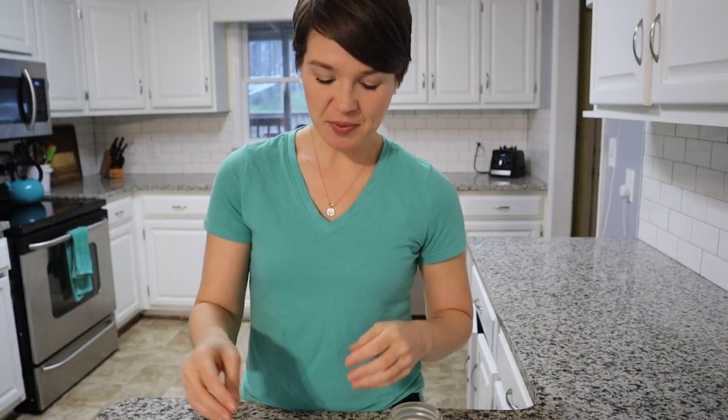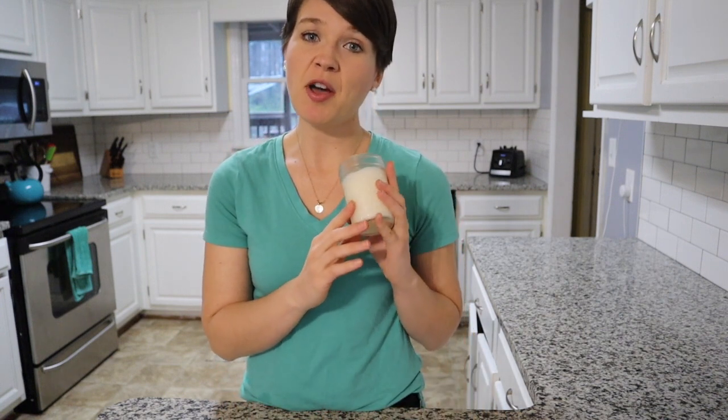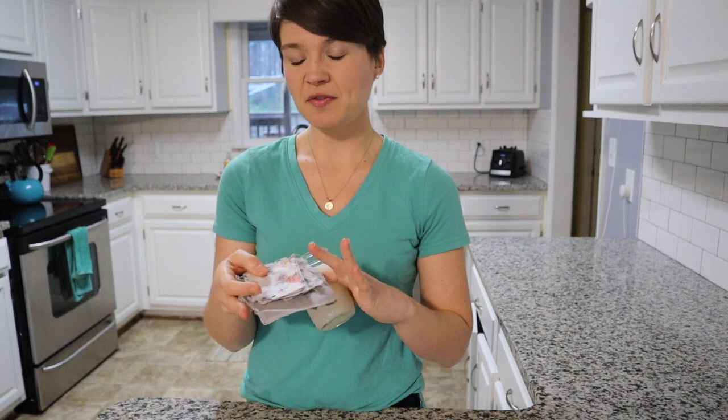The next thing that I've switched out is my makeup remover cloth. So usually I buy the round cotton cloths or the cotton pads to use with my makeup, and also the plastic bottle of makeup remover. So I've switched out the makeup remover for coconut oil, and it works just as well as anything else that I've tried. And I've also switched the cotton pads to flannel.